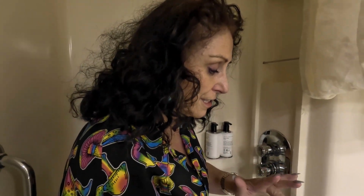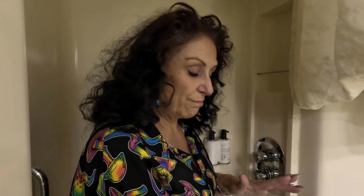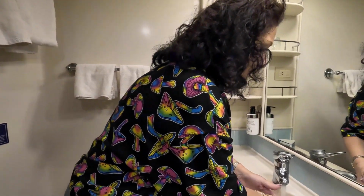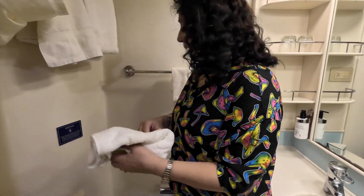They're different. I always swear that these are the same, but they're a different consistency and a different smell. There you go. Kind of a clean smell. So it's not luxurious, but it does smell clean. So that's okay. I'll let you know how I get on with those. I'm just going to bring that and wash that away.